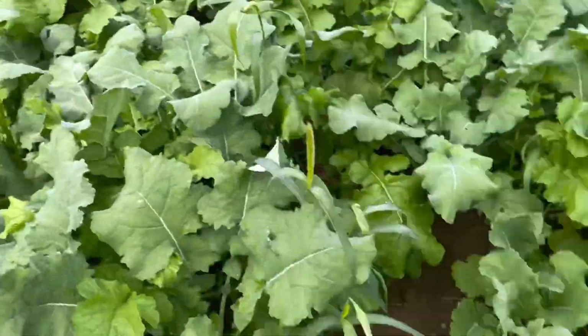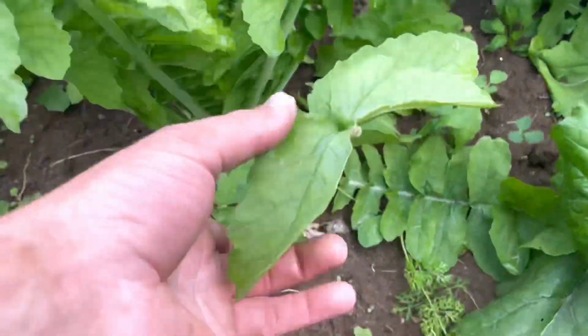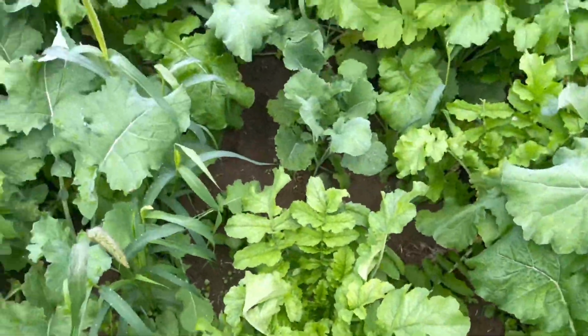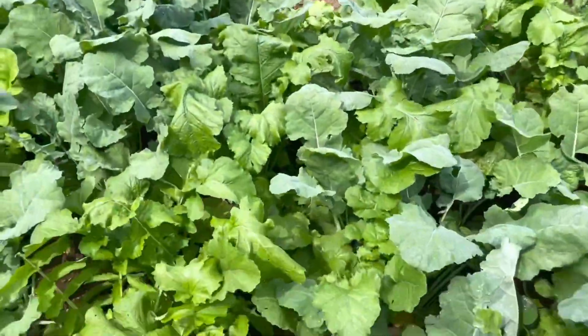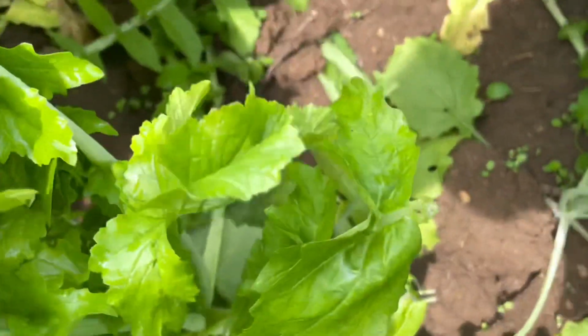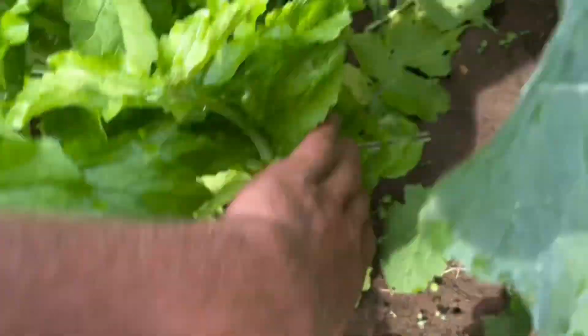You can see we got some of the tillage radish in here. These ones have actually been nipped down a little bit already. Like I said, these are the ones that the deer like to eat on in early season. You can see this one has been nipped off too. Some of these leaves are missing at the ends.